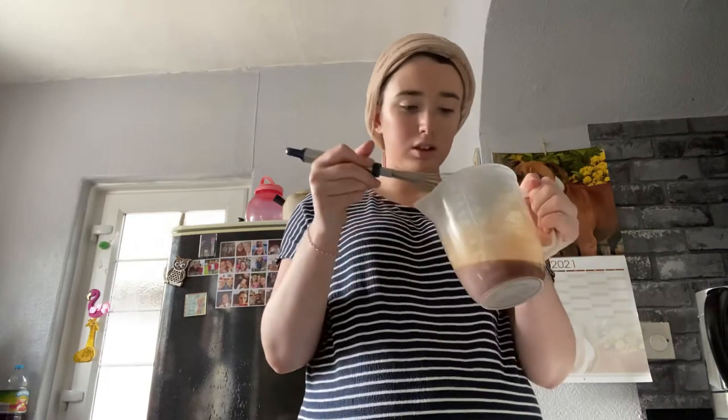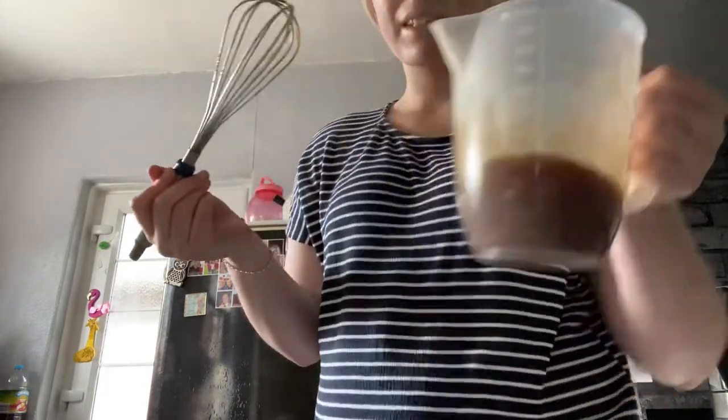If you're wondering what the scarf is for, no, it's not because I have cancer, it's just I've got trichotillomania and this is just trying to keep my hands off my head. There we go. Finished.